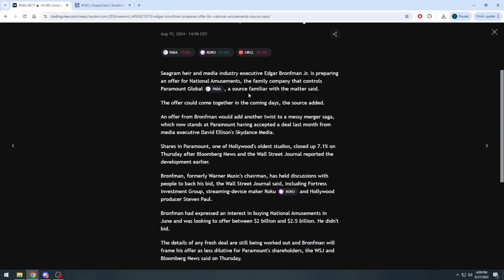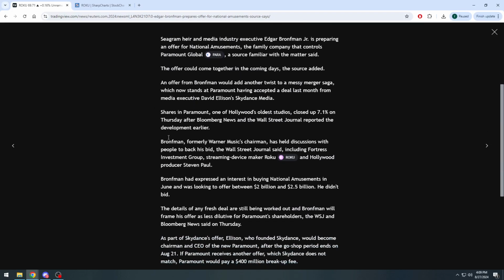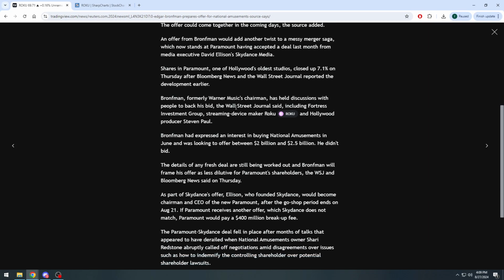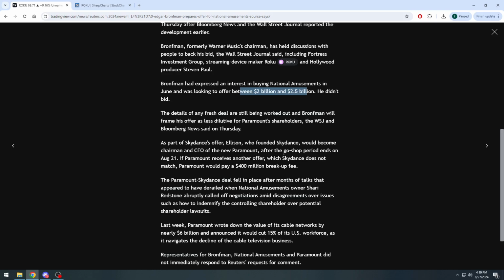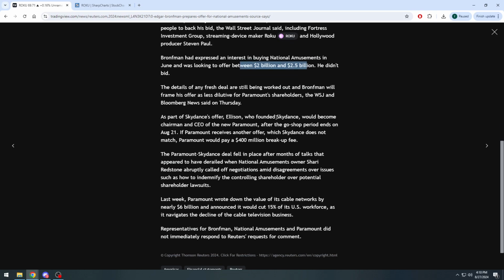There's National Amusements. Roku, technically holding a couple of billion in cash, expressed an interest in buying National Amusements in June. It was looking to offer between 2 and 2.5 billion. He didn't bid. Ellison.